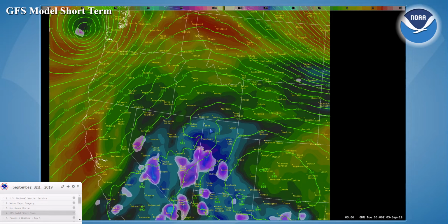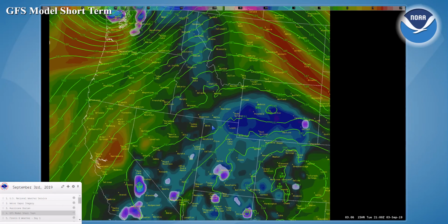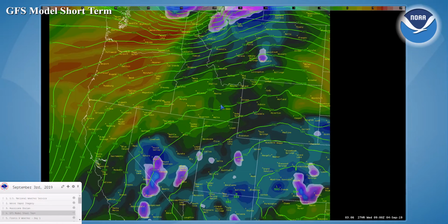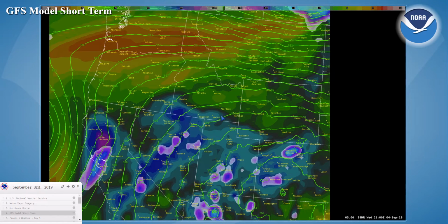Looking in the short-term model, you can see that monsoon moisture continuing to move into our area. Slight chance of isolated thunderstorms this afternoon. You can see that low does move over northern Idaho. We'll tighten the gradient a little bit late this evening into tomorrow slightly. I'll show you those winds here in a minute.